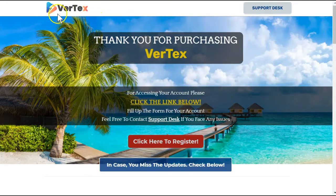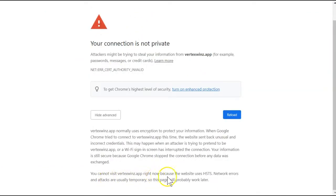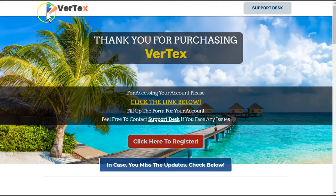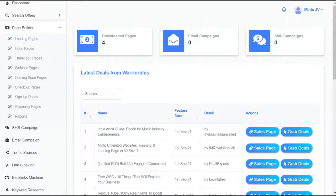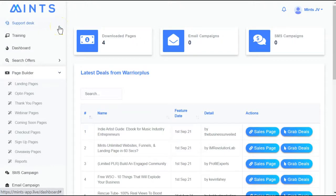I also did a review on a product called Vertex. We actually purchased this product. It was very similar to Magic, but when I tried to log in, it is no longer working. I cannot visit the page right now. If I had my business set up on this after I bought it, I would not be able to make any money right now. And that is one of the dangers you have with a one-time payment fee for an autoresponder or a page builder like this. They can become unsupported and you lose everything.